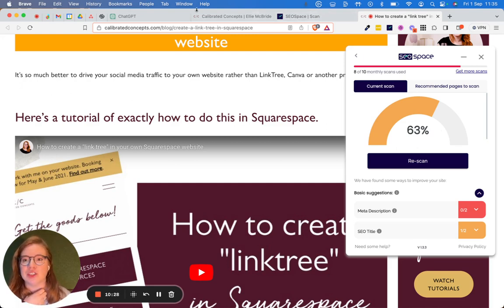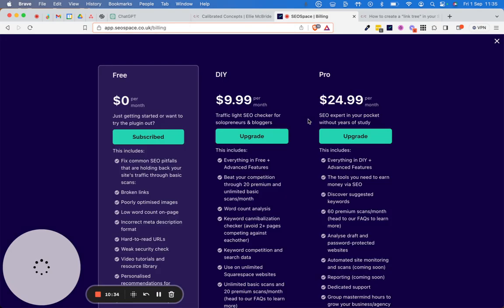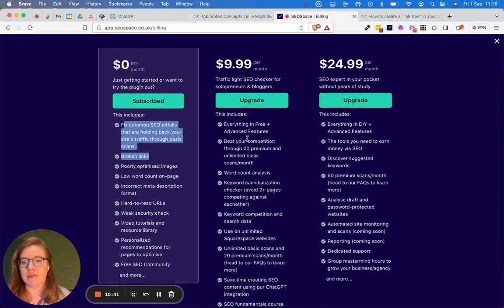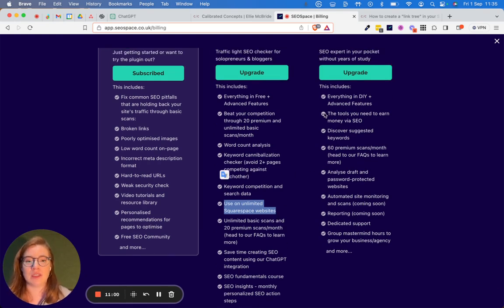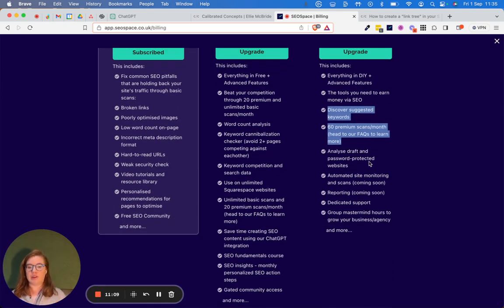Actually, the last thing I'll probably show you before you go is what their plans look like. They have a couple of different plans. They have the free plan, and this is the one I'm on, you'll see. Then you get more scans and some additional features like we talked about, things like keyword cannibalization and keyword search data, and you can use it on unlimited Squarespace websites, as opposed to the free plan, where I had it on a handful and didn't have any problem. Then they have a lot of really good tools on the pro plan. And then, like I said, they do have an agency plan coming down the line for people who might be using this for their Squarespace agency.